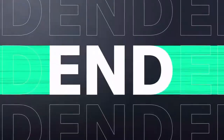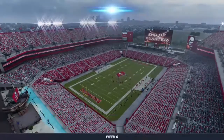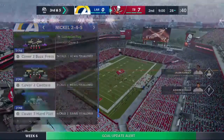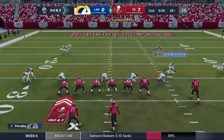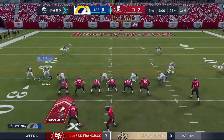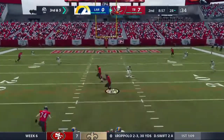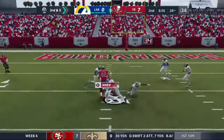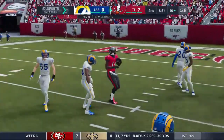After one, 7-0 on EA Sports. Buccaneers 7, Rams nothing. Play number 7 now coming up on the drive. 3rd and 5. Working out of the gun. Love. Open man has got one. It's complete. And he takes it down to the 10-yard line.